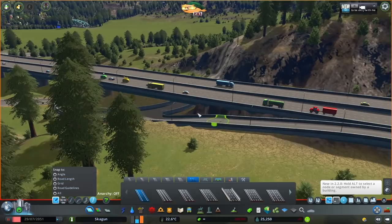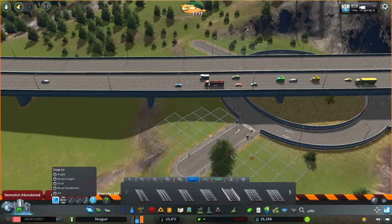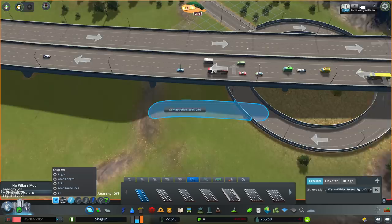Okay, it's a little steep, but I think since it's an entrance ramp, or technically an off ramp, it's okay if it's a little bit steep. It's more the entrance ramp that you want to take more caution looking at. Which, speaking of entrances, let's try this. It'll have to be quite long because you don't want it to be too steep.